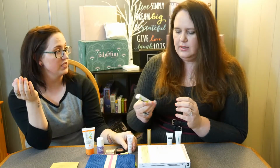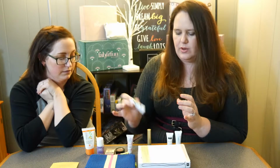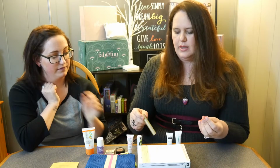For the second month in a row, I got a lip scrub. While they are nice, this one I'll probably donate to a friend, just because it's two in a month for lip scrubs, but still nice just the same. So for lip products, I think Birchbox probably wins, just for the size of the sample and the overall value. Then we moved on to an eye product.